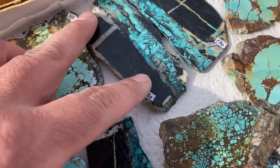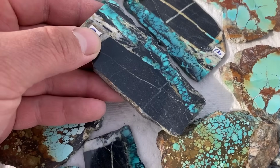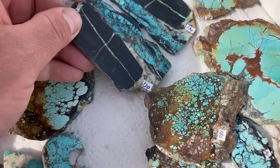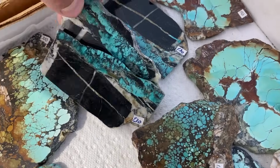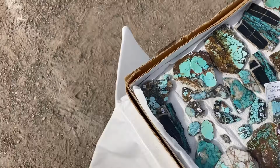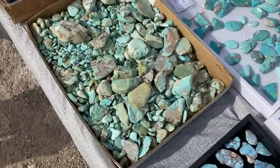It's a great book match right there. I think, no, maybe it's not a book match. There we go. Now it's home with its sister. Very cool. Yeah, some other turquoise here from Uzbek.